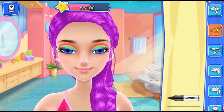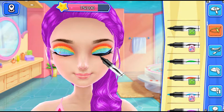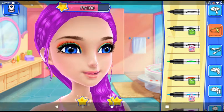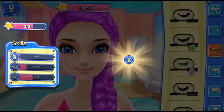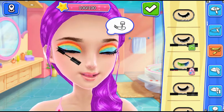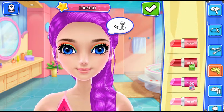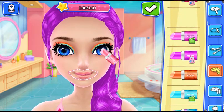Okay, so we need the eyeliner. Let's do this. Some beautiful black tips. That looks very, very good. Okay, so there's some mascara. Yeah, they look nice. Now, of course she needs to pick out some pink lipstick.